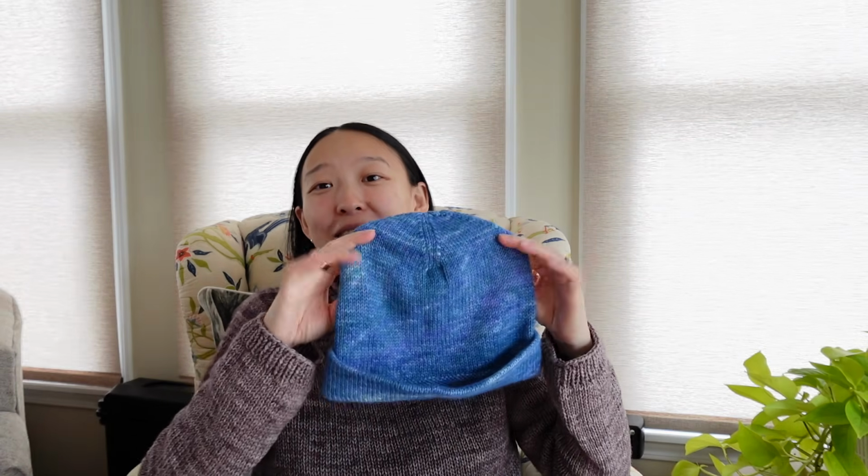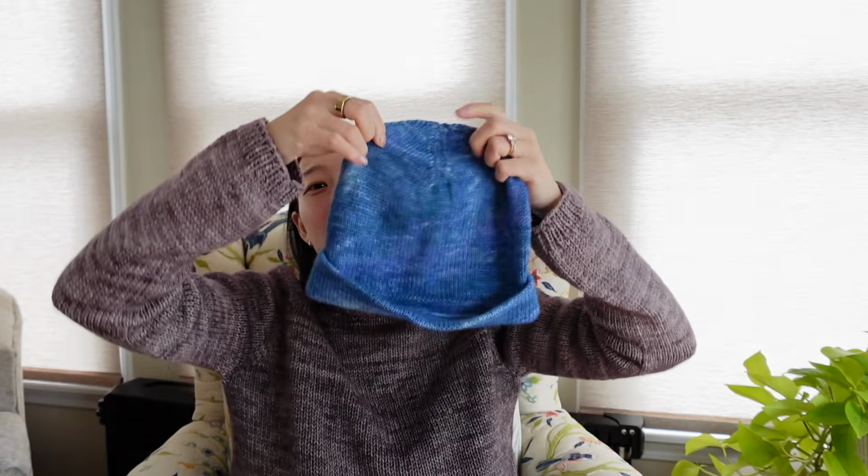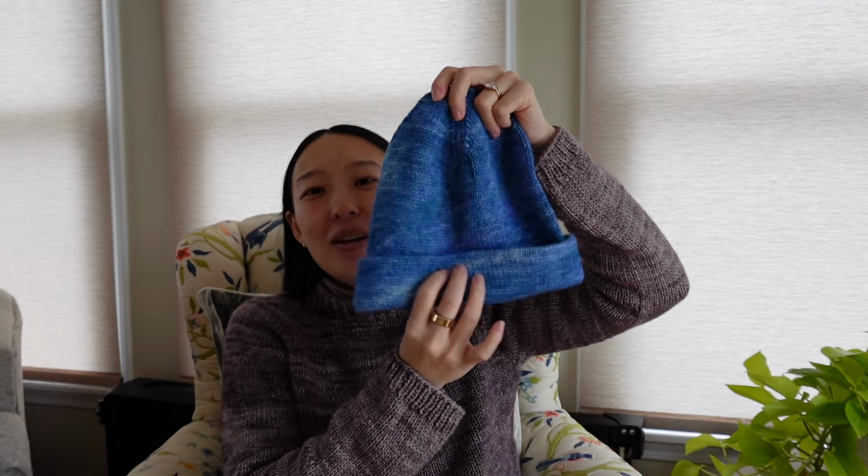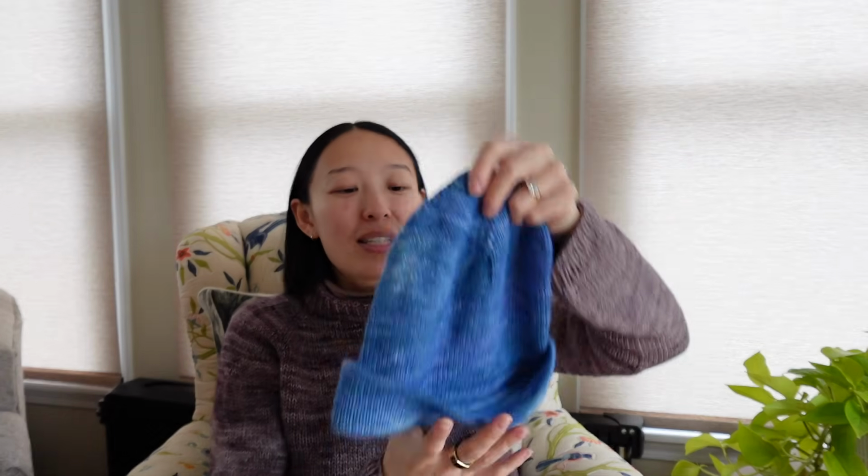But you spend so much time knitting something, it's always a pain if you have to frog it. But you can even see how the brim folds over on itself because it's such a heavy fabric, and really, it's kind of a pity. I don't know. Let me know down below what you think I should do.